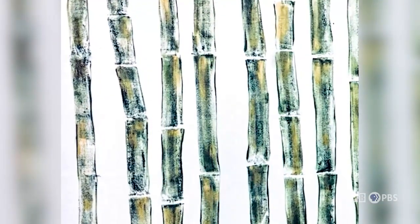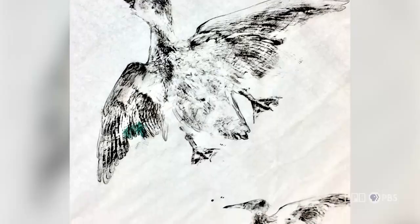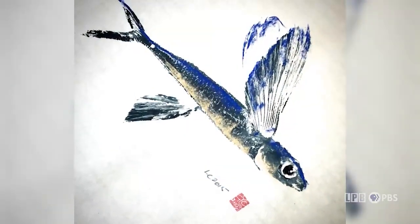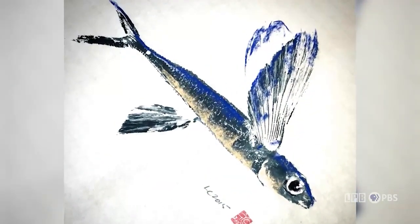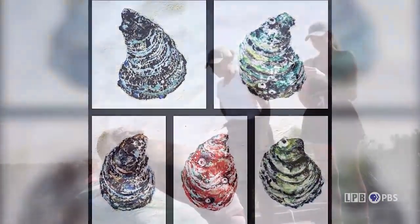I already do it with other stuff. I will occasionally do some botanicals, some large leaves. I recently got into trying to document spider webs. It's a completely different process. Ducks, feathers. I've done a pretty wide variety in my mind. I feel like I can document anything with this process. I just have to have a different approach to it.